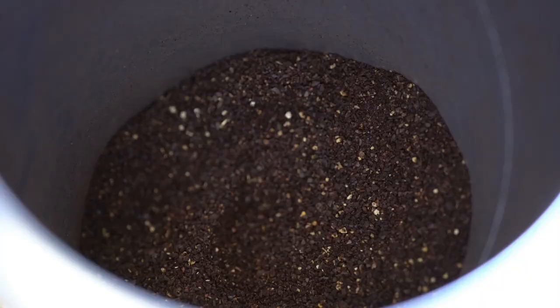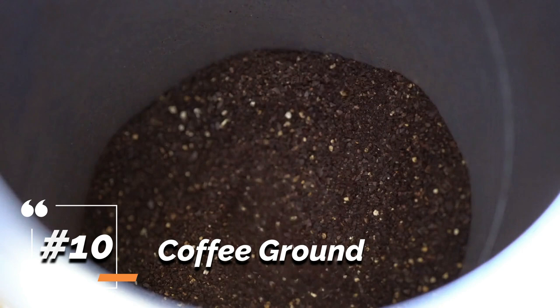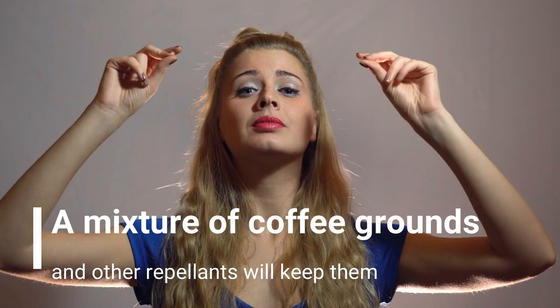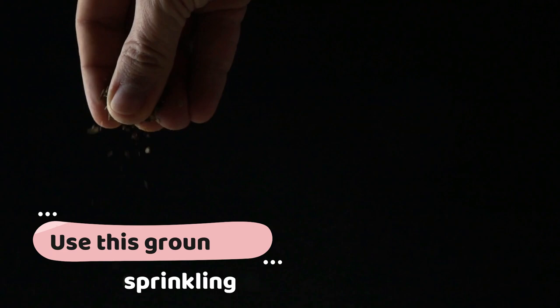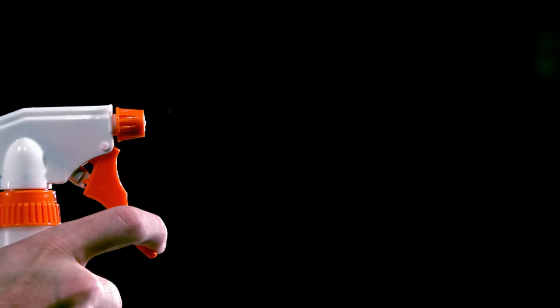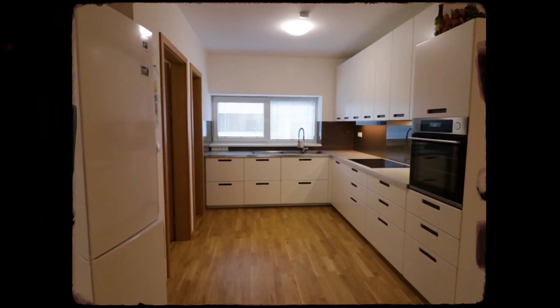10. Coffee grounds. Coffee grounds are one of the most effective natural methods to eliminate ants. This substance contains a compound known as caffeine, which is highly toxic to ants. A mixture of coffee grounds and other repellents will keep them away for a long period. You can use this ground by sprinkling it around the place that you want to keep ants away from. First, you should crush the coffee beans and grind them until they are finely ground. You can then add this to a spray bottle and apply it to the ants. You should check the area every 2 days and give it another spray if necessary.